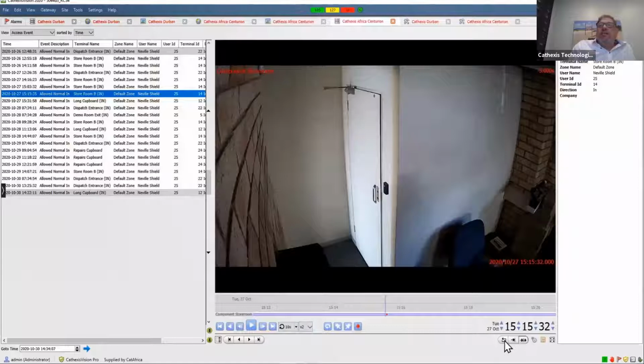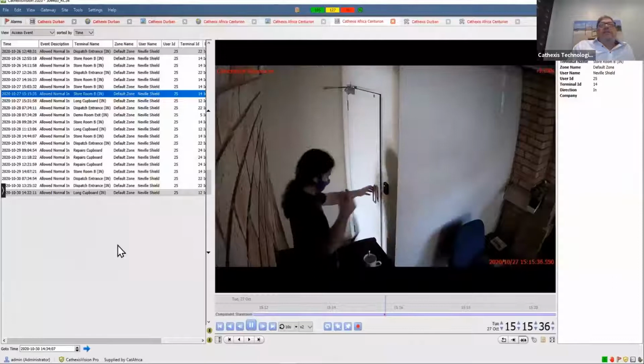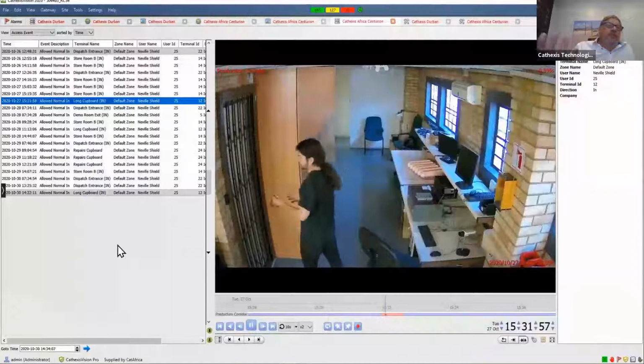And what it's going to do now is it's going to follow Neville through all his transactions. So there you'll see Neville going into the storeroom. And immediately after 3 seconds, it'll go to the next one because of the lead out time that I've chosen. And now it'll jump to the next transaction.